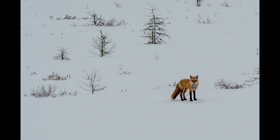Alright, so now we'll get into the animals. The first one I'm going to talk about is extremely common in the park, and that is the red fox. These photos are of a red fox I saw crossing a frozen lake. It was actually on the Mizzy Lake Trail.